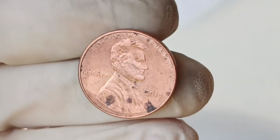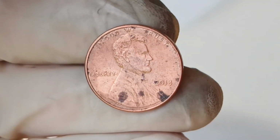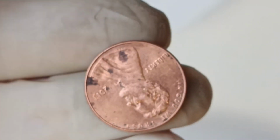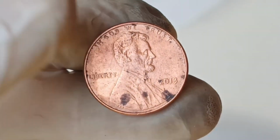Because only a handful of these pennies were struck with this unique flaw, they are considered highly valuable. In fact, some experts believe that these pennies could be worth as much as $388 million at auction, an astonishing amount for a coin that normally has a face value of just 1 cent.